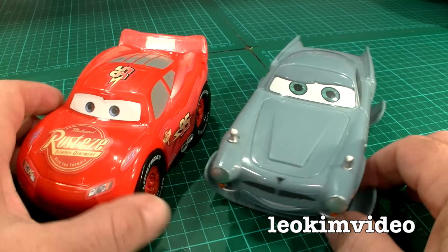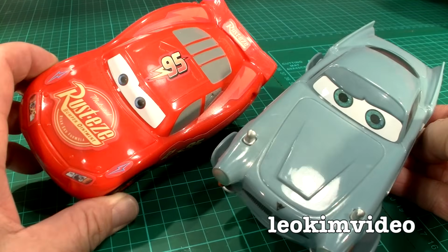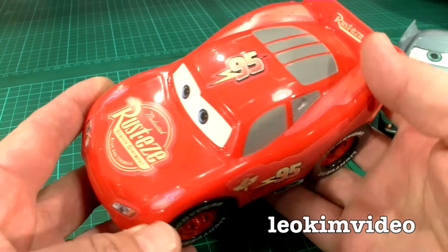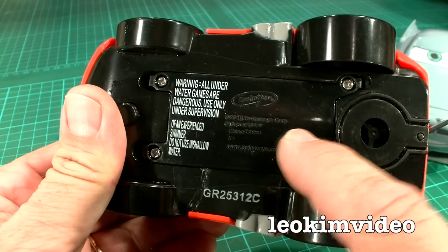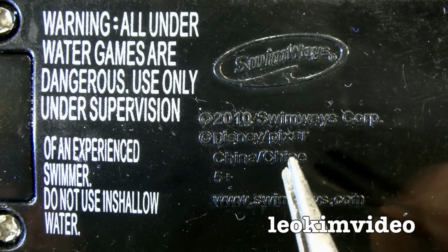Well, the next two are two toys that I actually purchased. They were on special, basically, in the discount bin at the toy store. They're in the pool toys aisle, if that makes any sense. I think they're either bath time toys or pool time toys. There's an impeller here. And what's curious here is there's a date of 2010, Swimways Corporation, Disney Pixar, and also a warning here because it's a pool toy.